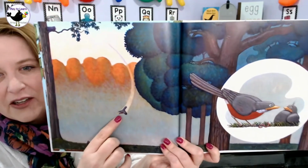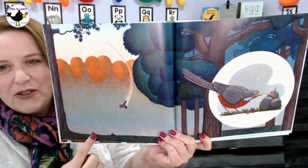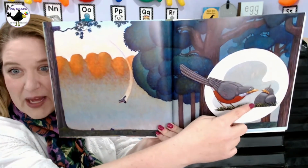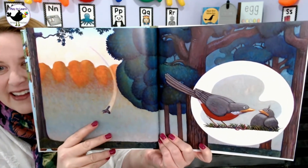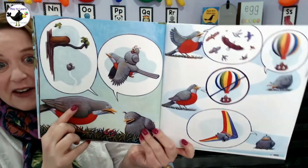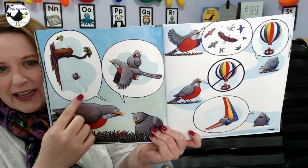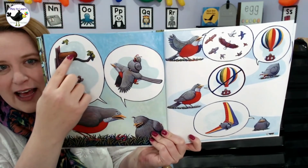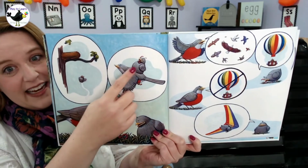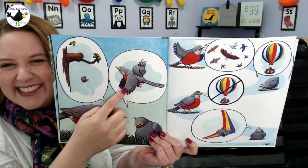So here's what's happening. Look, what do you see? The Mommy Robin is flying down to the ground and she's looking at baby robin. Can you tell what's happening? Now we have to look at her thought bubbles. So she's looking at the baby robin and there's the worm and she's telling him, you just have to fly back up to the nest. But what the baby robin is thinking is that he can sit on his mommy's back and she can fly him up to the nest.